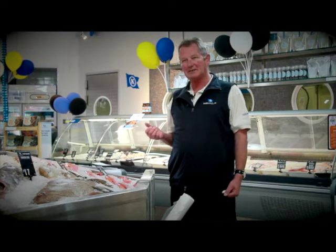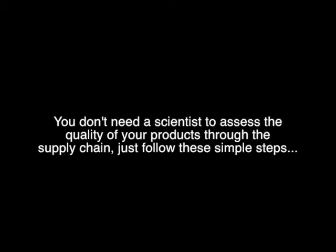And this has been validated by very robust science, looking at microbiological testing as well as taste panel testing, and the whole lot has been authenticated, and we can use this system with a great deal of confidence now going forward.